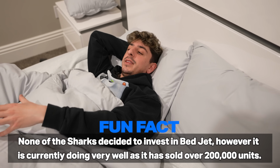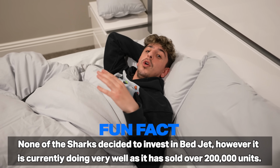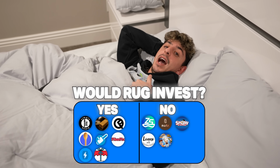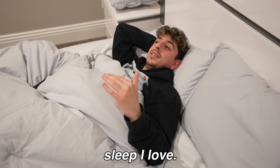So none of the sharks bit the bait on the BedJet, but it's actually doing really, really well, and they've sold over 200,000 units. I think I would invest in this because I care a lot about sleep, and anything that can help me sleep, I love.